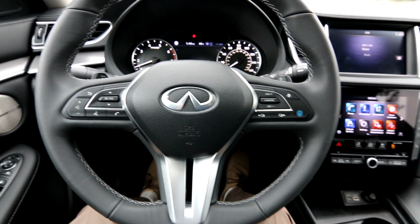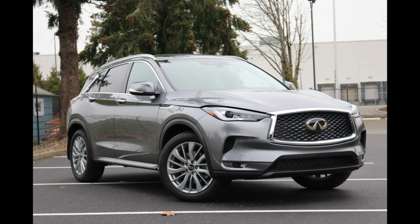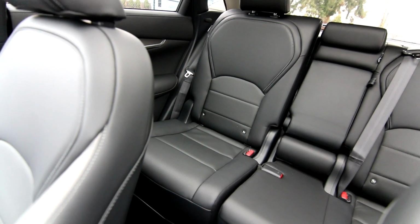You may be wondering, why do we have this 2023 QX50 with only 2,000 miles for sale? Well, that's a good question. We actually took this one recently in on trade. We recently sold it, and the customer, a very good customer of ours who's bought other vehicles from us, decided she just wanted a QX50 with a little bit more equipment than this one had.